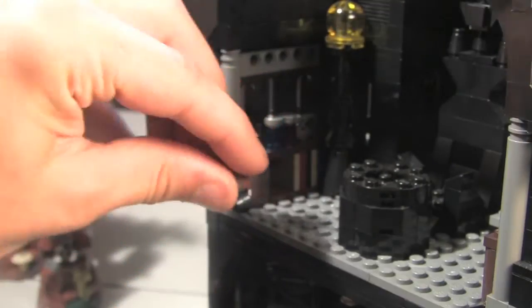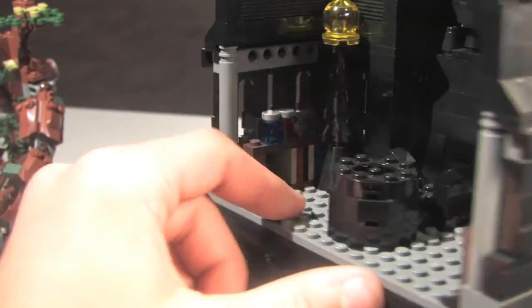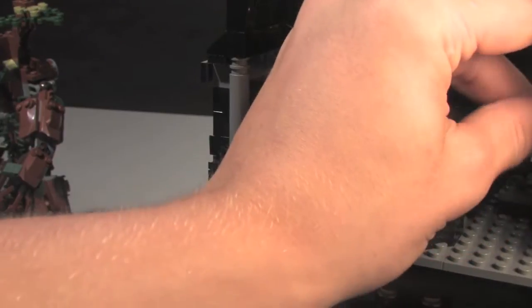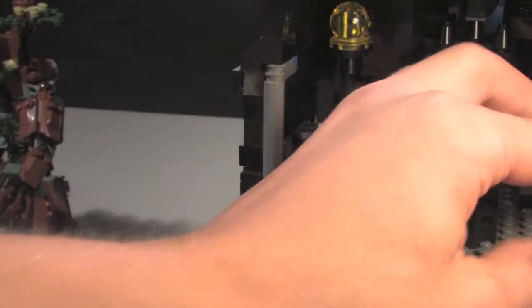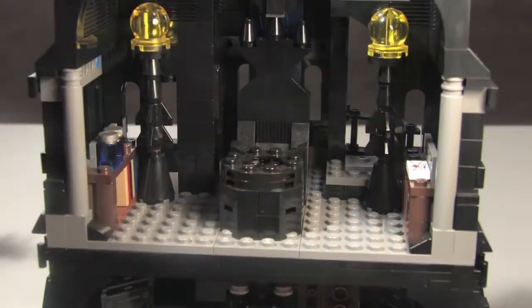Not really much to it. I don't really need to show that very much. And one of the lights fell out, I just realized. These pieces came in the same set, the Wizard Battle. That's just basically a little set if you can't really afford the tower. But you can see those are the same lights they use on the Wizard Tower, or the Wizard Battle set.